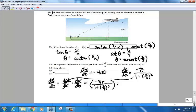What's dx dt? Yeah, that's always minus 400. That's constant. Notice no x's or t's in that formula, right? It's just constant. The plane is always flying in this direction, 400 miles per hour. So here, you just have to plug in minus 400. All right, so there's our formula for d theta dt.